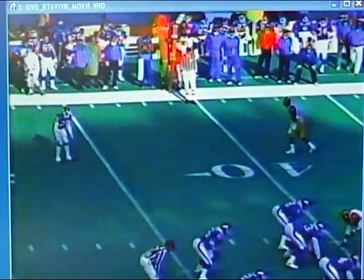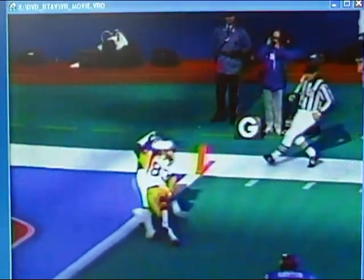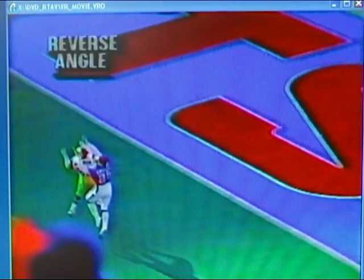If the Rams are going to go deep, that's the guy they want to get it to, Flipper Anderson. Mark Collins, probably the best of the Giant defensive backs. He knows right now that Flipper Anderson's going deep. So he just runs stride for stride. It just becomes a jump ball. Collins wins the jump. He just took it away from him.